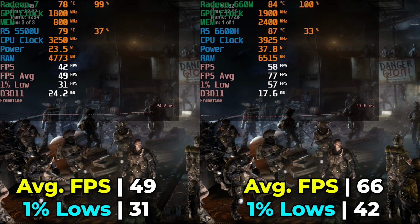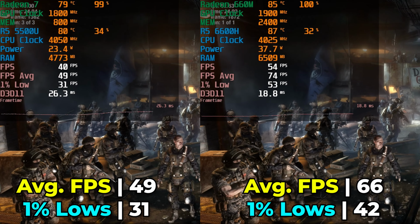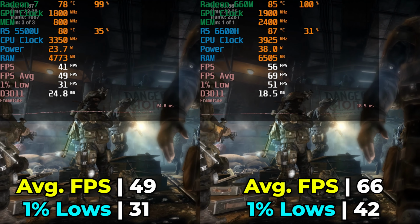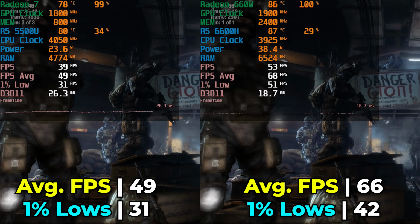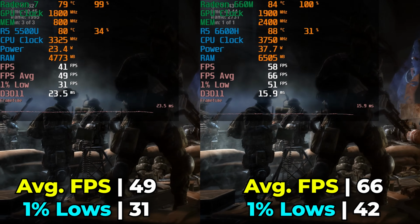As you can see here with Metro Last Light, it pushes us now to an above 60 FPS average with 1% lows that are at a more than comfortable enough range. This is as opposed to barely getting 50 and just 1% lows, just slightly above 30. It is a whole different league in terms of how you experience these games.